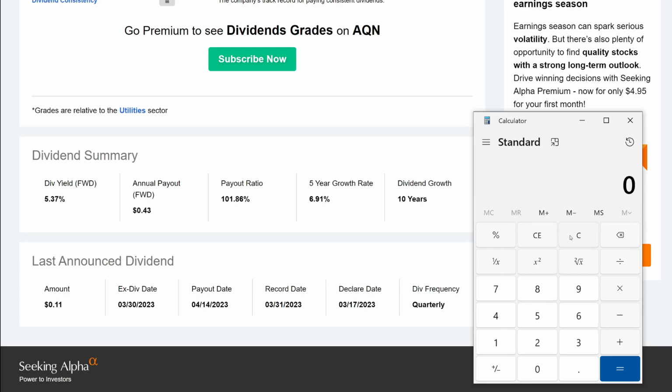The first one we want to do is see how much of this company we would have to have invested to make $1,000 a month. So we want to make $1,000 a month. There's 12 months in a year, so you multiply that. So annually we need to make $12,000. If we take those $12,000 divided by the annual payout, which is 43 cents, this gives us the total number of shares you'd have to own to make about $1,000 a month, which is 27,906 shares.